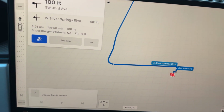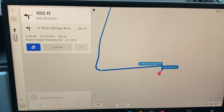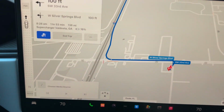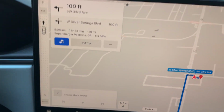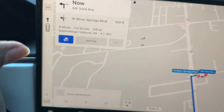So we are now continuing on the next leg. Close to 2 hours, we should get the battery down to 16%, which is perfect, like I said, for those better charging speeds. And that next stop is actually going to be in Valdosta, Georgia. So I think we have one more stop after that.